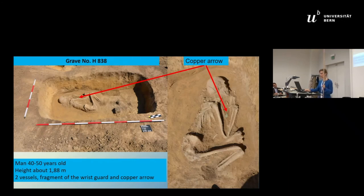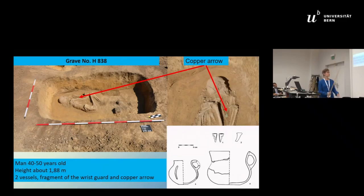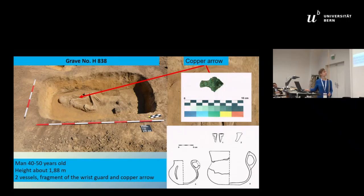Okay, that's another grave. Here's a man, quite older. Our anthropologist could reconstruct his height. It was about 1 meter 88 centimeters. He had two vessels. These are the vessels, and there is a fragment of the wrist guard. It's not really well visible on the picture, but the wrist guard was under the hands, and this is the copper arrow. There's a picture of it.